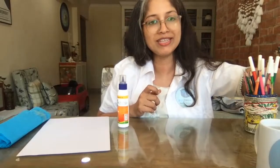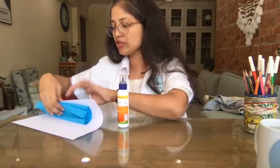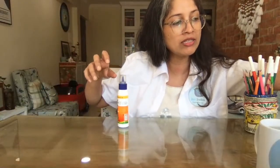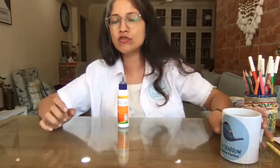If you don't have any of these materials, just quickly run and pick them up from your stationery and come back, because the session is going to start only at 5, and we are just waiting for all the children whom we had given an invite for 5 o'clock. Okay, so that was the material for the second experiment.